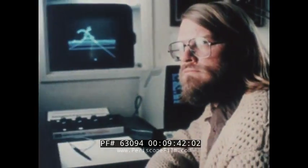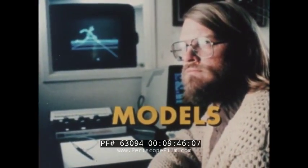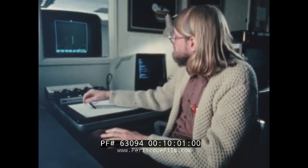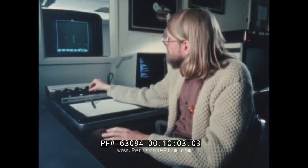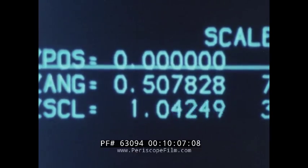The calculating power of the computer is used to make models by Dr. James Blinn. He programmed a model to help design the robot arm of a space vehicle. A model of an arm begins with one line. This line is described mathematically in terms of numbers. One of the numbers controls the length of the line. By turning this knob, we can change that number to make the line shorter or longer.